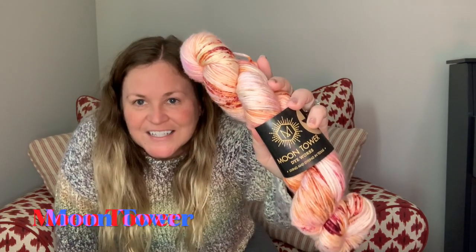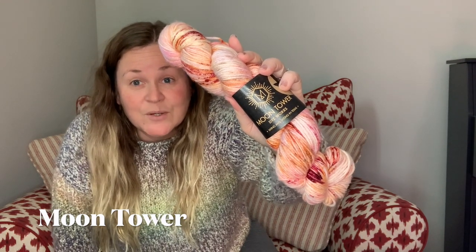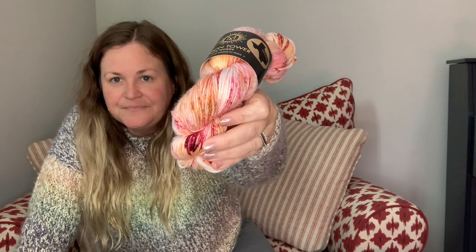So when I went, I had intended on only purchasing maybe one hank of a special yarn, but I ended up getting two off of the Made in Texas rack. And the first one I purchased, it's so good. I would say right now, at least the way it looks in the camera to me, this is pretty true to color. So it's pinkies, peaches, some mauves, and then these really cool flecks of kind of burgundy.